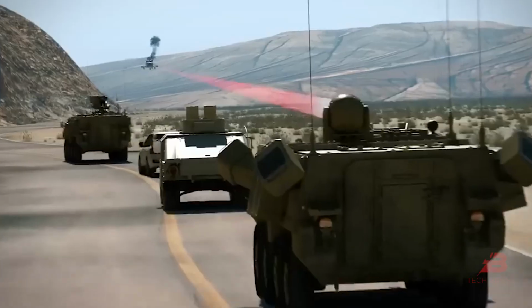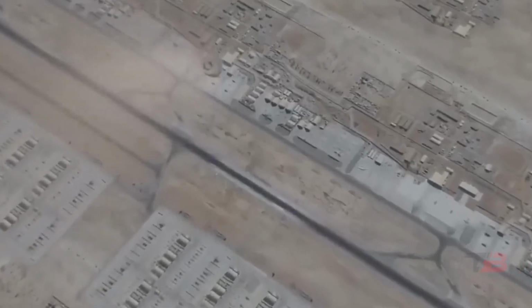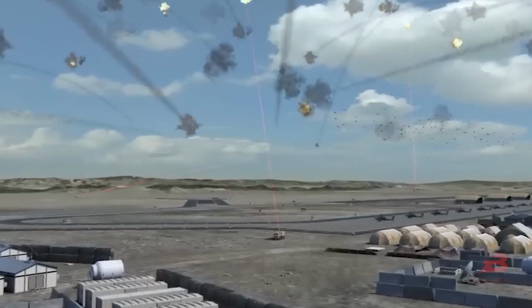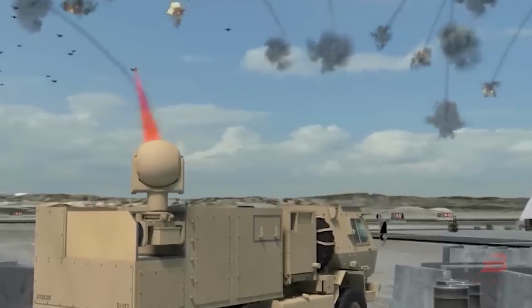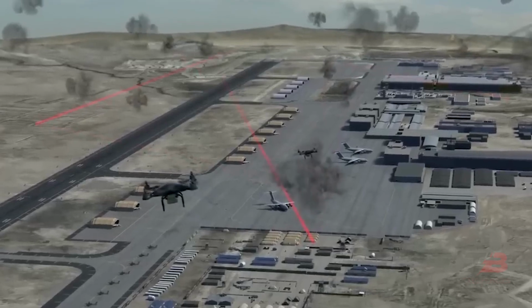However, current technical limitations in solid-state laser technology prevent it from completely replacing kinetic intercept systems. The Iron Beam, expected to be operational soon, is designed to work alongside the Iron Dome, not replace it. Despite rapid advancements, laser technology is unreliable for all air threats.